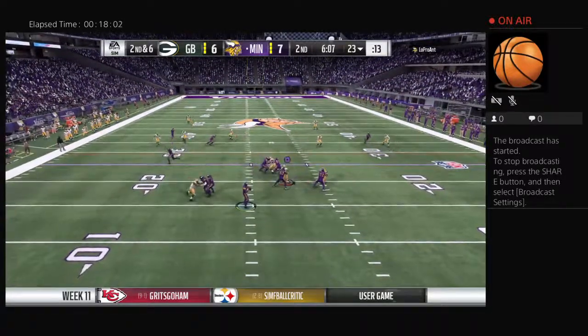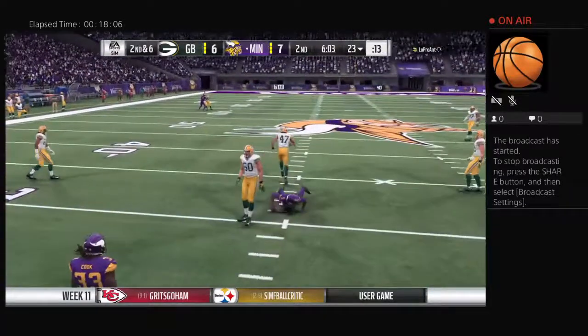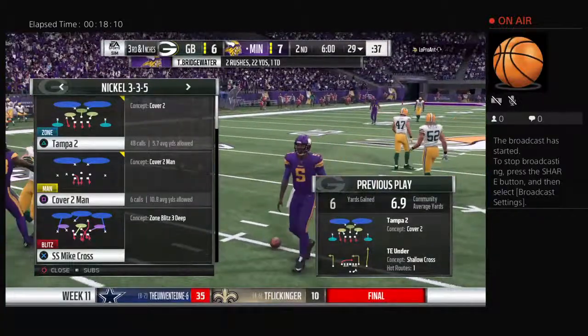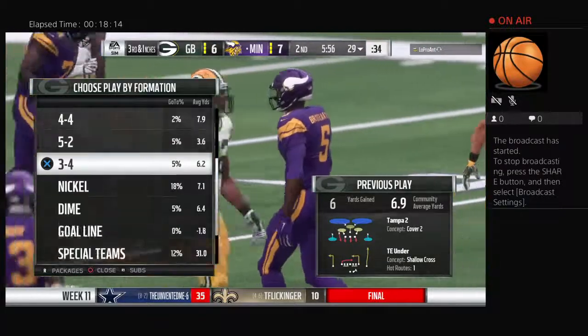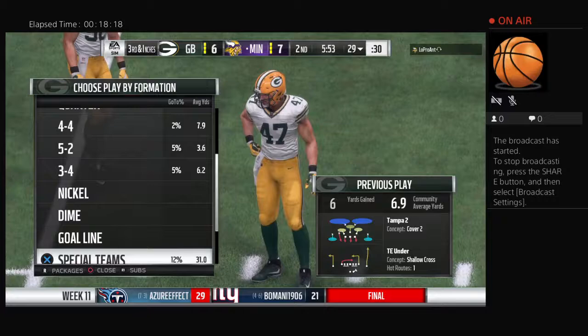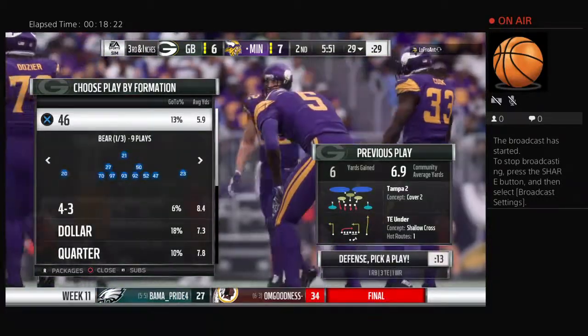Second down, Bridgewater. Oh, he's got some breathing room, and he slides to avoid the hit. 6 yards there off the scramble, but it'll still leave him with a third down. Partner, he was going through his progressions. Not there, not there. After about the third one, he decided he better pull it down and run for it. And he slides down and avoids the hit for good measure.